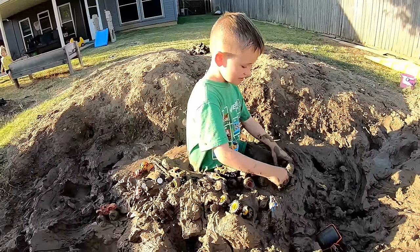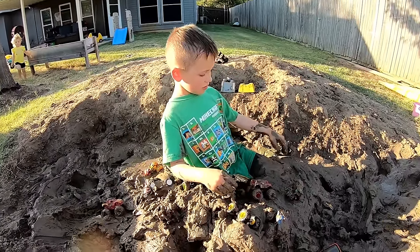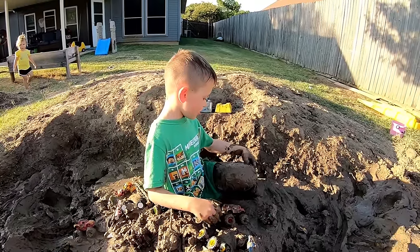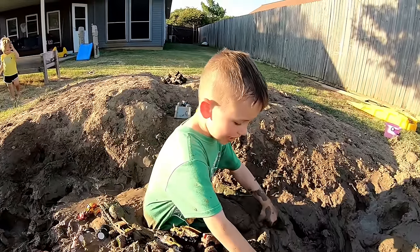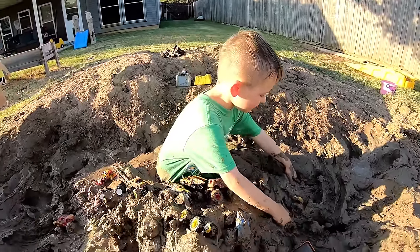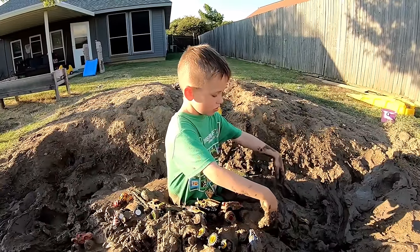Evan is stuck in the mud. Okay, Evan, I think we're just about done playing. Okay. Monster Truck Mud Bogging. Was that fun? Yeah. Yes, it was. A little bit more. Okay, we can play some more, but we have to turn our camera off, okay?